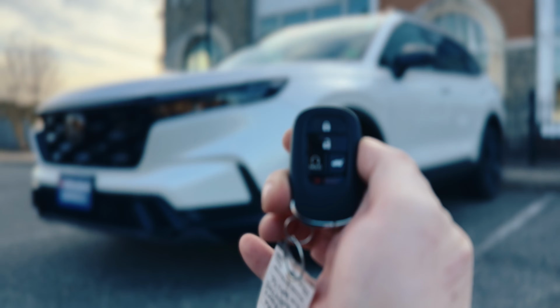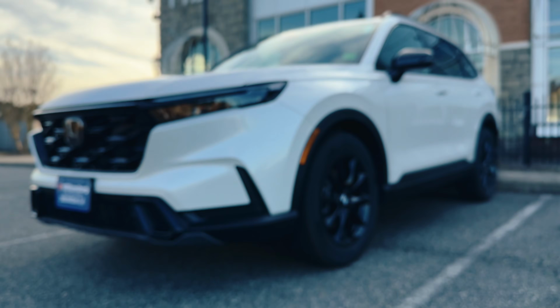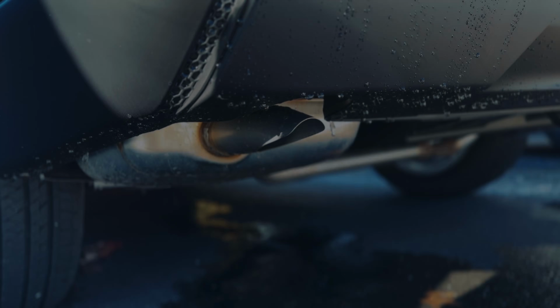If you change your mind and don't plan on going anywhere, just press and hold the remote start button again to shut the engine off. Otherwise, the CR-V will run for up to 10 minutes and then turn itself off automatically.